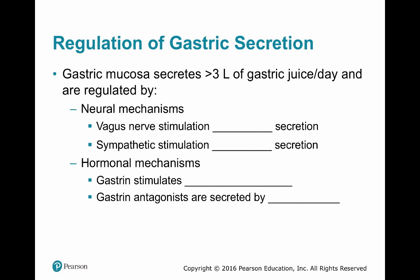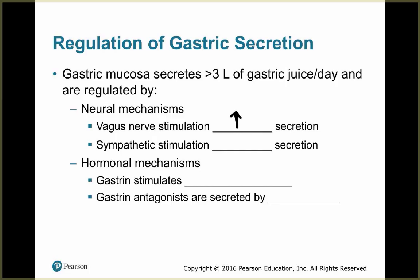So how do we regulate gastric secretion? Well, gastric mucosa secretes about 3 liters of gastric juice per day, and it's regulated by the following. You have neural mechanisms. So basically, the vagus nerve stimulates the increase in secretion, and the sympathetic stimulates the decrease in secretion. Besides neural mechanisms for gastric secretion, you also have hormonal. So gastrin helps to stimulate enzyme release and HCl secretion.